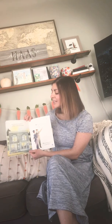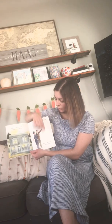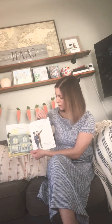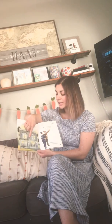But two brothers dreamed of crafting a machine that could fly. Wilbur says, "See how the birds soar in the wind, Orville?" And Orville says, "Who says we can't do that, Wilbur?" So it sounds like they're believing in themselves together. That's awesome. Notice the bicycle shop over here. That looks very similar to the bicycle shop that we visited at Carillon Park.